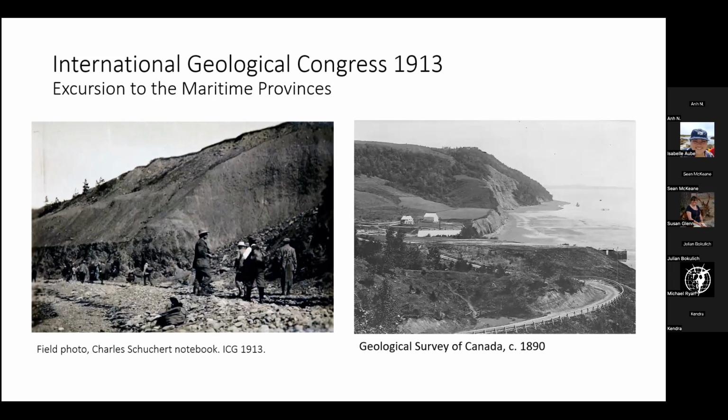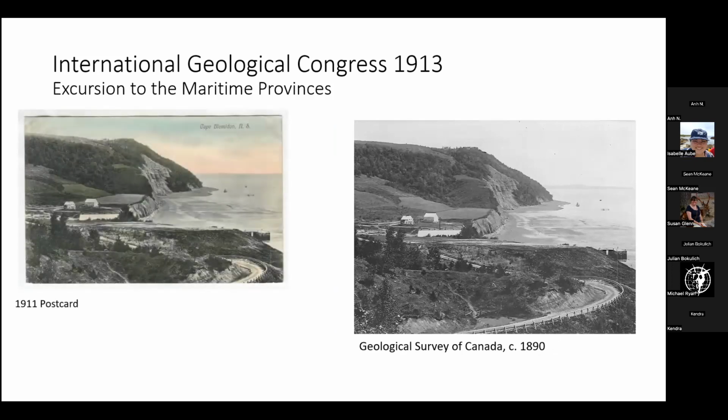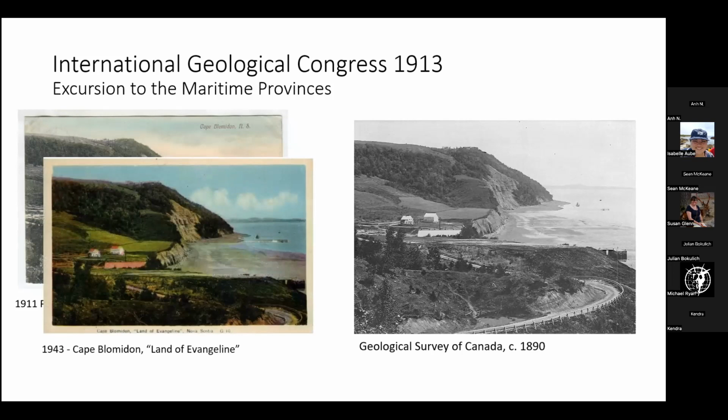I'm not sure who actually took it, but this photo went on to become really important for Nova Scotia, because it was the one featured on postcards through the war years, from 1911 until the end of the Second World War, tagged with the land of Evangeline. So the geology photo of Blomidon, taken because of its geological features, is co-opted and used as the backdrop for tourism and the branding of Nova Scotia as the land of Evangeline. Exact same photo, repurposed for many years. So, back to the International Geological Congress of 1913.